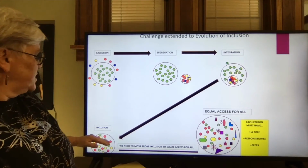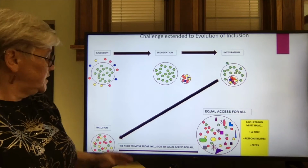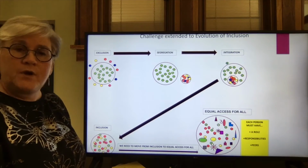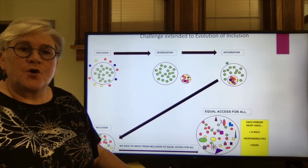So, challenging inclusion to move into equal access for all. That really, with inclusion, we're not all the same. Neurotypical or neurodiverse, we're not all the same. We need different things. So we need to move from inclusion to equal access for all.